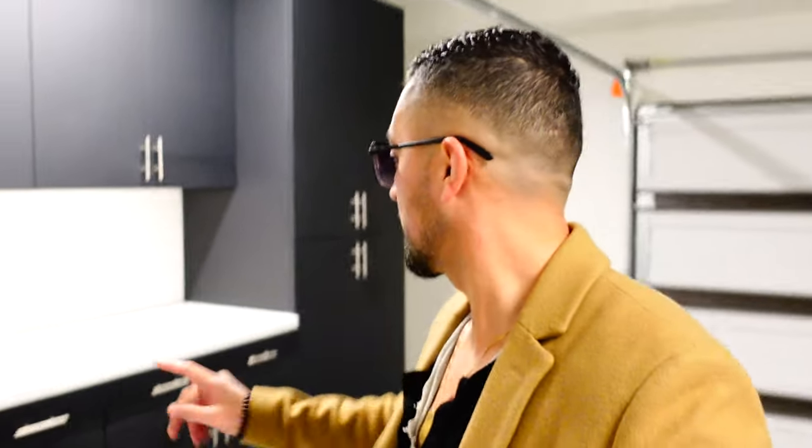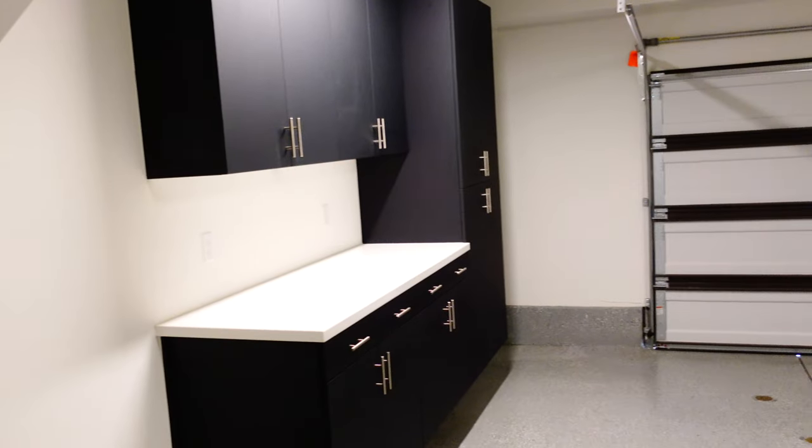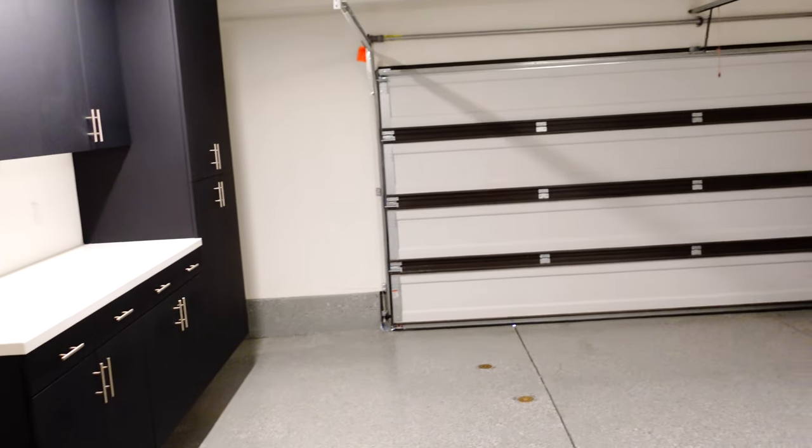Two car attached garage. Then you have your little bench area right over here. All right, now let's go ahead and go up the stairs and check the rest of this guy out. I know you guys hate seeing me go upstairs, which I hate myself going upstairs, but I guess it's too late now. You could enjoy it.